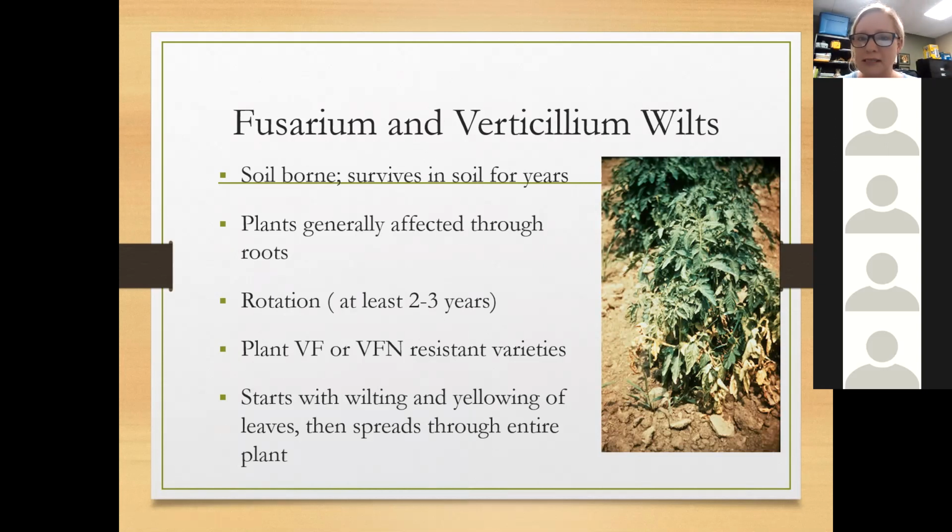Now, this is a soil-borne disease that can live in the soil for many years. Now, if you've attended any of my vegetable or disease classes in the past, I'm sure you've heard me talk about crop rotation. And if you haven't, I'll just mention crop rotation. Crop rotation is rotating your crops to a different spot, not planting the same thing in the same spot year after year after year, especially with tomatoes or other plants in the tomato family. Because if you do that, these diseases can build up in the soil, and again, they can live there for many years. So we want to prevent that. So this is a soil-borne disease.